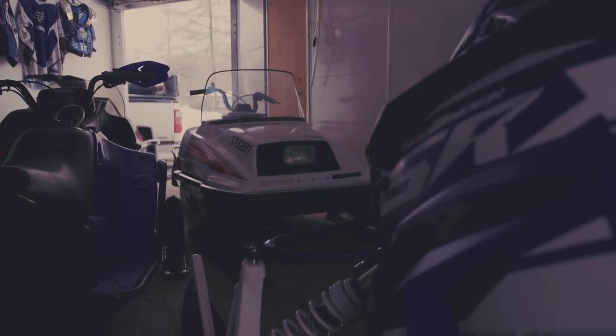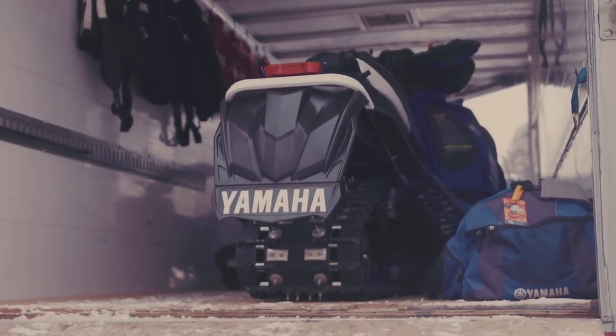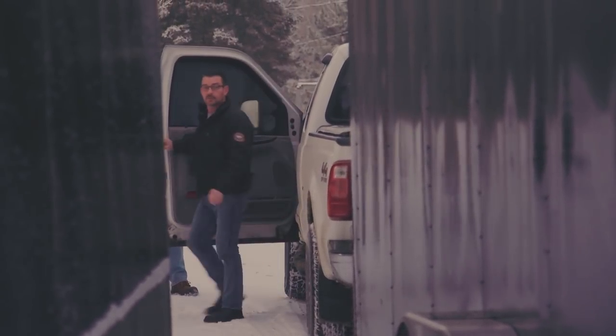I also just picked up my new 2019 SRX. I'd love to come up and go for a ride with you guys and get a chance to break this thing in. Well, we've got snow and we're ready to ride, so let's do that as soon as possible. Can't wait. Thanks.